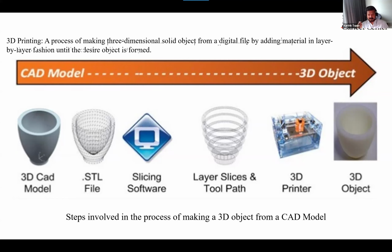Once the CAM software provides the instructions to the 3D printer, the 3D printer is going to 3D print and you get the object. So this is the 3D printing workflow from having a CAD model to having a handheld 3D printed model.